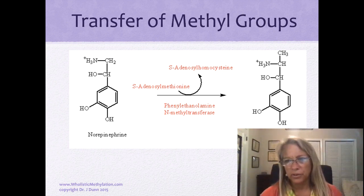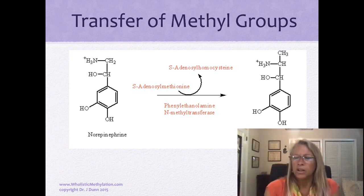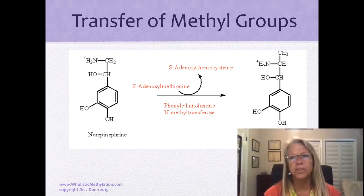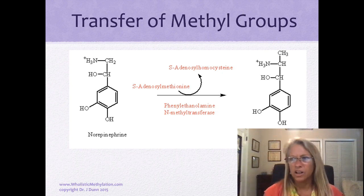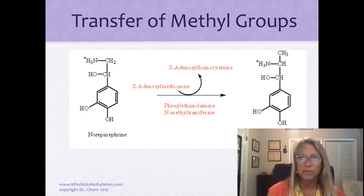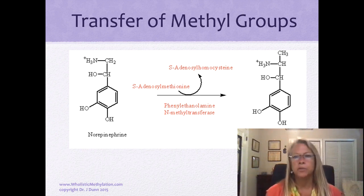If they can't make epinephrine or adrenaline, how many of our patients do we look at that are adrenal patients? Almost everybody I saw in my practice needed adrenal support. And so this is a big deal. If you have a genetic variant here and you're not looking at that piece of it, then you're giving them adrenal support instead of getting their body to make it. That's the paradigm shift that I want you to get. Our adrenals are just sitting there going, man, if I had a little methyl donor, if I had a little B5 or pantothenic acid and a little more ATP, I could make some adrenaline. I could do it all myself.